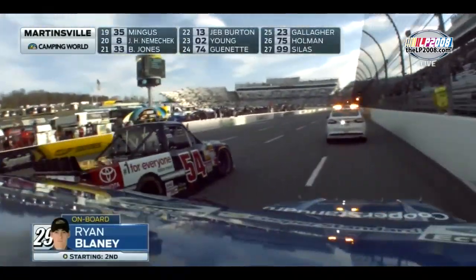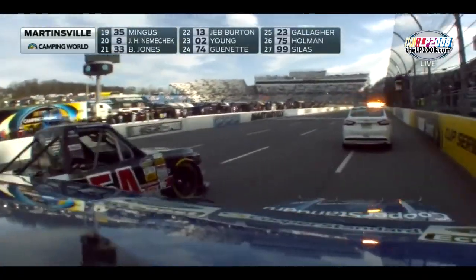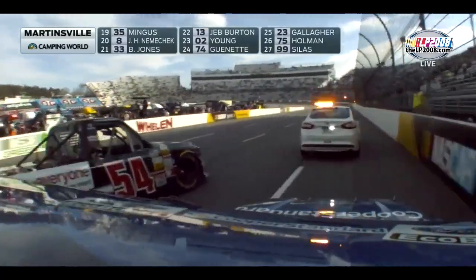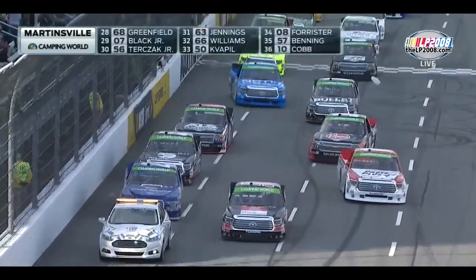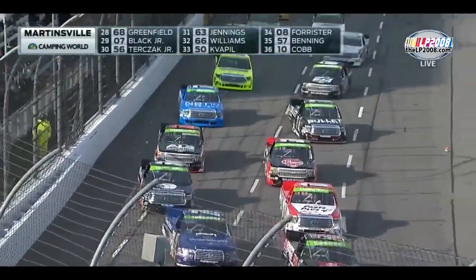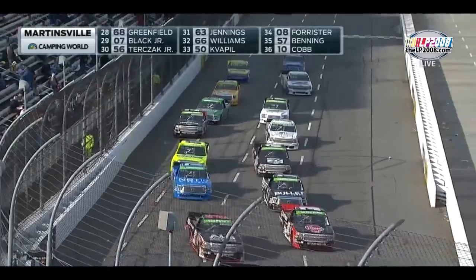He's on the outside, though, Mikey. Well, he's going to squeeze over. They're buddies, right? Bubba's going to let him in, surely. Oh, yeah. These two are buddies that make up row number 1, Darrell Wallace Jr. and Ryan Blaney. Such a different atmosphere here today as the sun is shining.